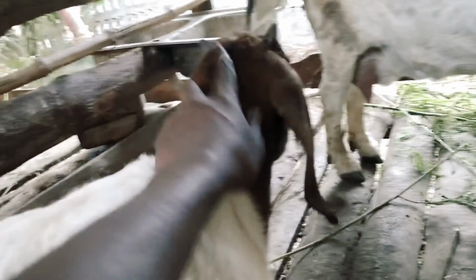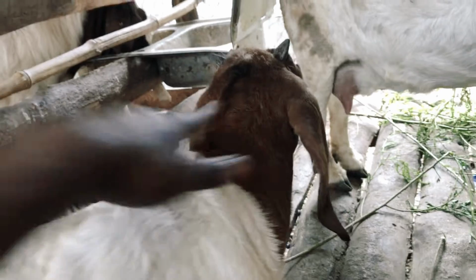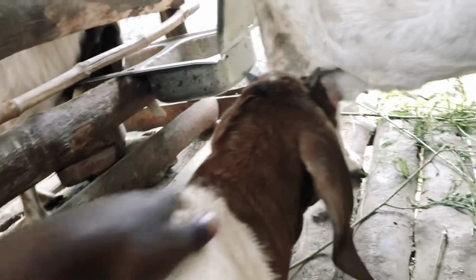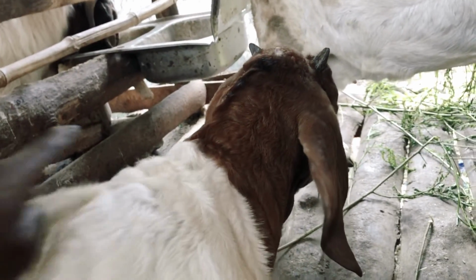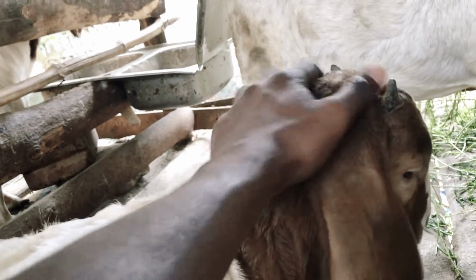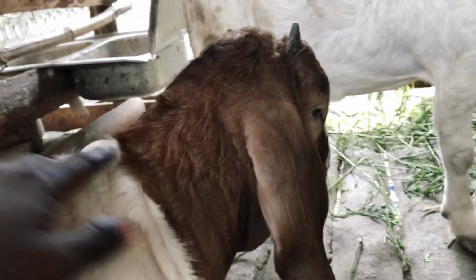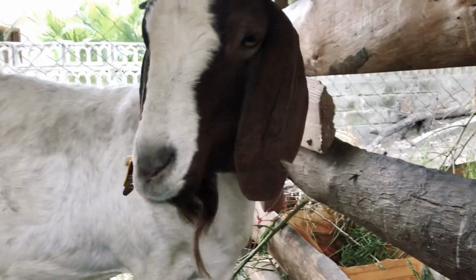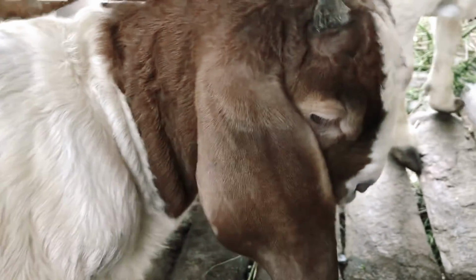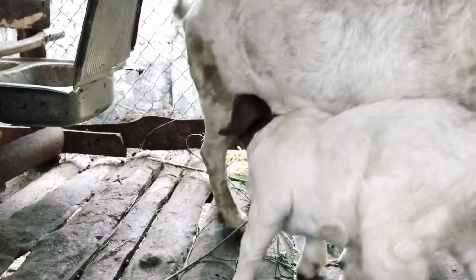You can even bring your kids to your animals, and you'll not have to worry so much, because the animals will not be aggressive. So my buck here is not aggressive at all. My kids can come in here, and I'll never be worried about the buck being aggressive and kicking the kids out. So this is really something that I had wanted to share, because a lot of people have been asking me, how come your bucks are very tamed? It's due to the training, of course.